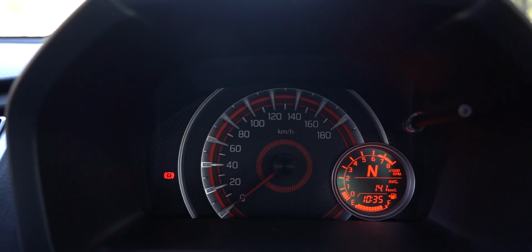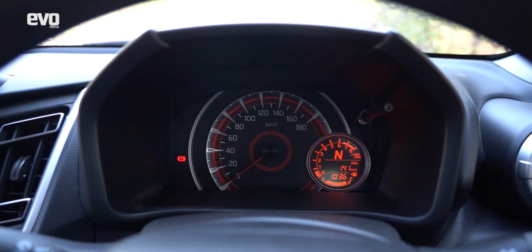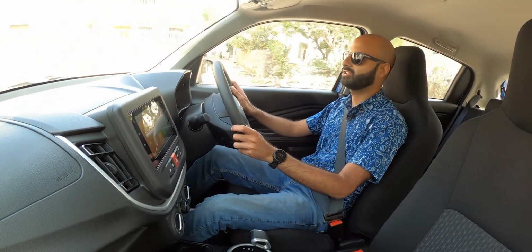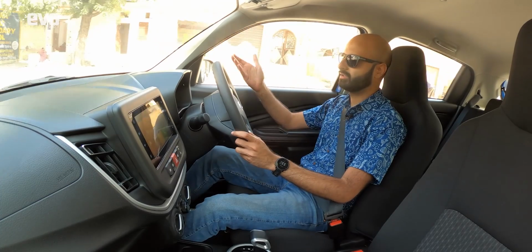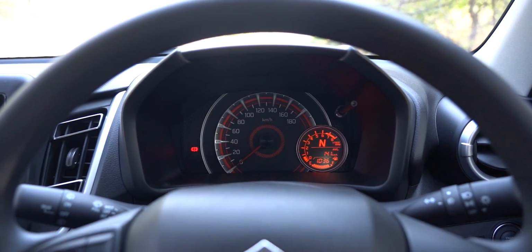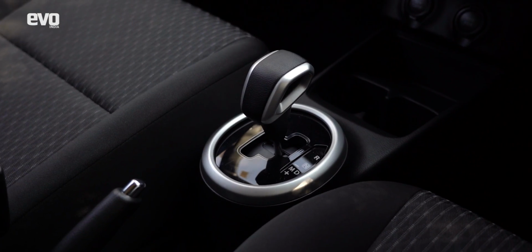In terms of your instrument cluster, you've got a regular analog speedometer, you've got a small digital tachometer. It's all a bit orangey and funky with some fancy graphics and textures. Not exactly my cup of tea. I wouldn't have minded a simpler design, but again, it's not really hurting anybody. It's easy to read, easy to figure out.